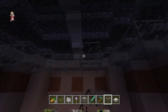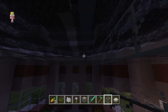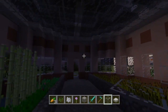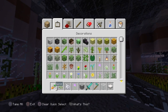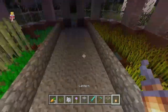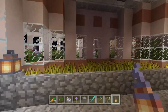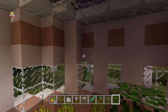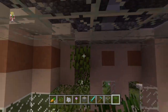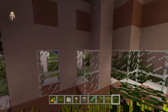Let's see. Let's see here. You know what? It is really dark. How are we going to figure out the lighting? Lanterns. No, beacons. And then maybe we can mix in some leaves dangling from here, like it's been overgrown or something like that. Like that. Ooh, okay. We can have a little bit of leaves.